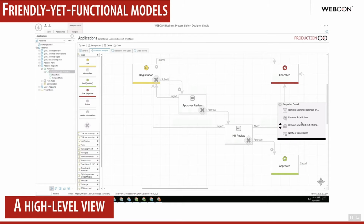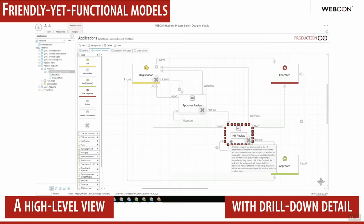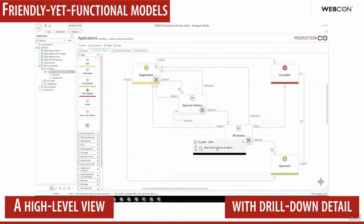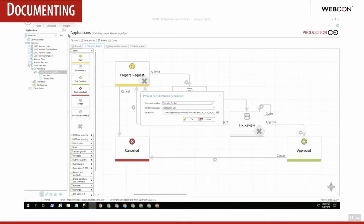It's a high-level view, but a lot of drill-down detail. What this saves you is the trouble of doing things you ought to be doing, like documenting your process in great detail. It's too difficult to do that if it's a double effort, once to actually do the application and a second time to create a simpler, higher level diagram that stakeholders can understand without getting bogged down in the details. We allow you to model it once and have the model be as general or as specific as you need.